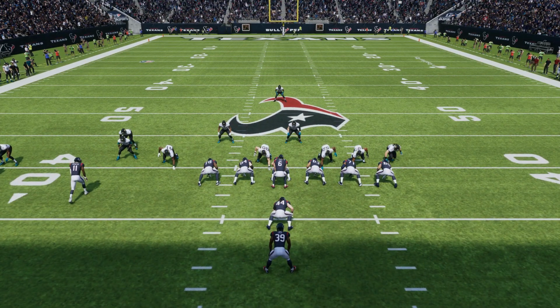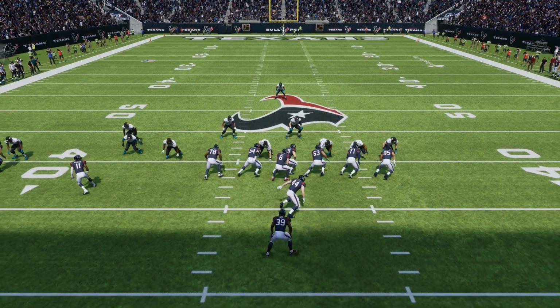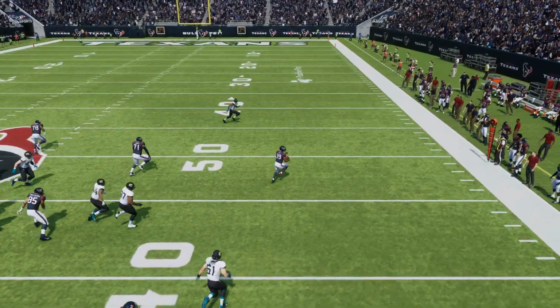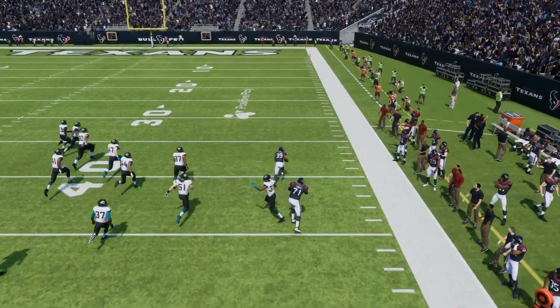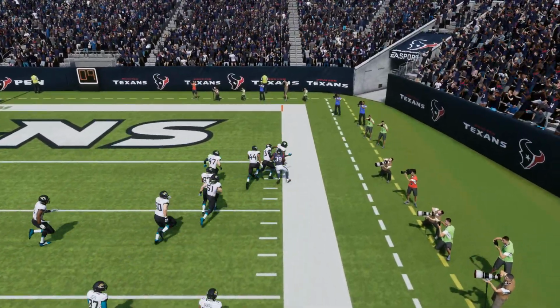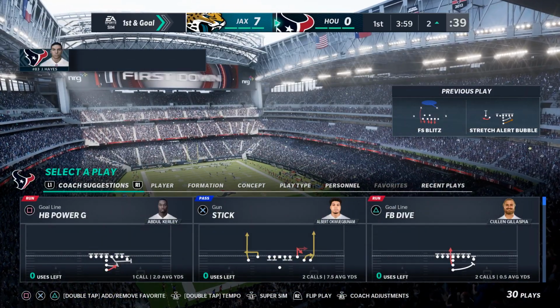I am so happy to have this man back in the lineup, and you guys can expect to see a lot of highlights like this in the future coming from the Houston Texans, bound to be the Houston Oilers. Can't wait to see what this guy's going to do in the rest of the game. Let's go ahead and hop in and see if we can't punch this one in for a touchdown.